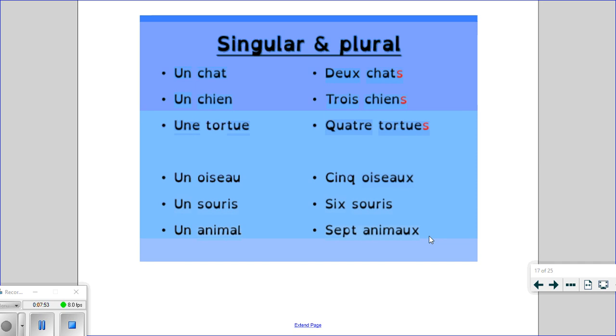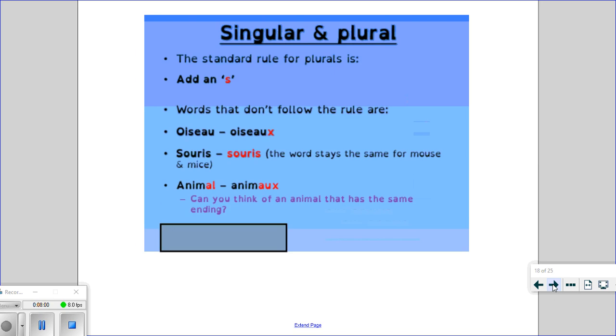So it's just worth noting that it's not always straightforward. We have to learn those sort of irregular ones that don't follow the normal patterns. Okay, so that's just a little recap. Can you think of another animal that we've looked at that ends in AL? Because that might affect how we make it plural. Let's give you a few seconds to have a think.